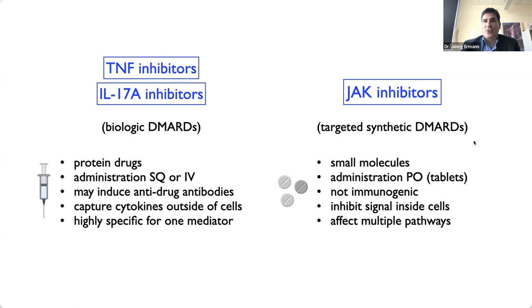They have a chemical formula, and you can give them as a tablet because these small molecules are able to get absorbed in the gut and enter the bloodstream through the intestine. They are not immunogenic, so we do not see a problem with anti-drug antibody formation. And they also have a very different mechanism of action. These small molecules diffuse into the cell and then inhibit signaling pathways inside of cells. And they're not as specific.